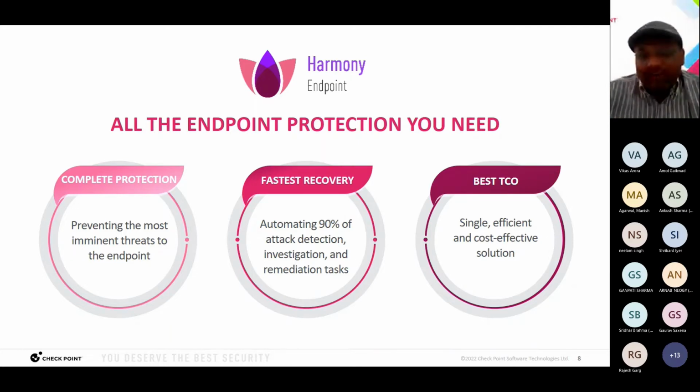I mean, it's just not a claim, it's a fact, because we encourage you not to invest in VPN separately. We encourage you not to invest in encryption separately or any NGAV, EDR, or sometimes, some customers have a sandboxing solution also as a separate agent running in their endpoints. We don't encourage all that.